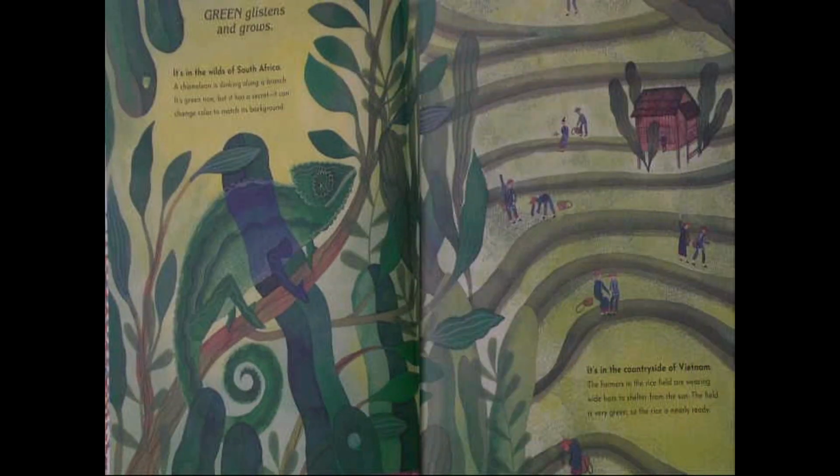Green glistens and grows. It is the wilds of South Africa. A chameleon is shrinking along on a branch. You see it there? It almost matches the leaves. It's green now, but it has a secret. It can change colors to match its background so that you can't see it. That's its safety net, I guess we would call it.